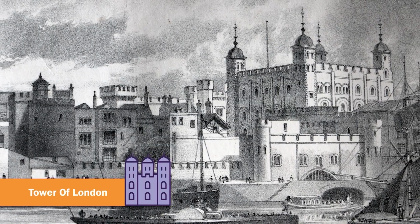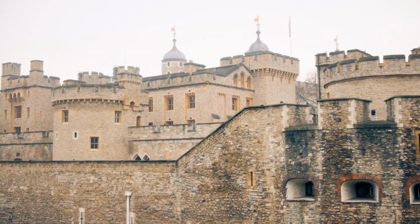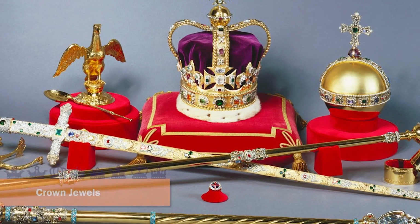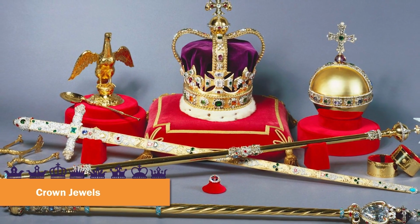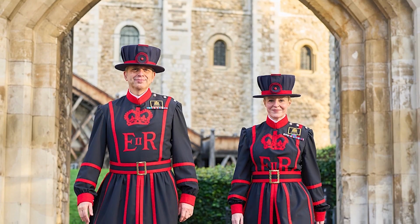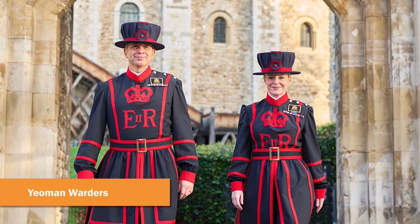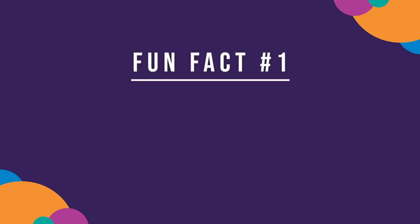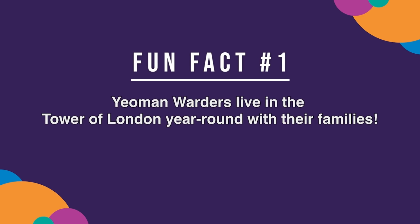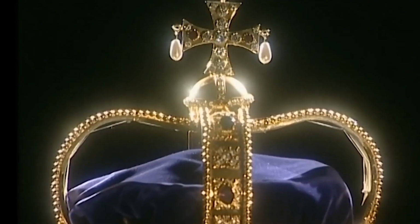Throughout history, the Tower of London has been home to many generations of royalty. We're here today to see the Crown Jewels, a world-famous collection of treasures that belonged to English kings and queens. The collection is kept safe by guards called yeoman warders, who are retired members of the British military that wear colorful uniforms. Fun fact number 1. Yeoman warders live in the Tower of London year-round with their families. Can I move in?